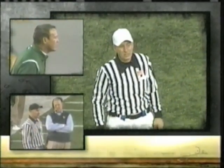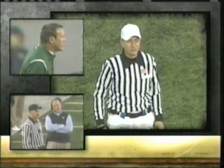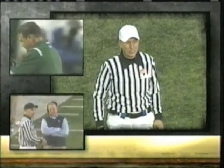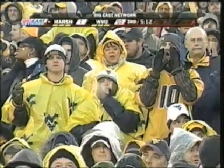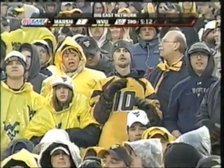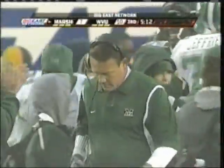After further review, the ruling on the field is a good catch. The ball will be put at the 48-yard line. First down. I like that. 29-yard pickup. He actually complimented Cody Slate there. Did you hear that? It was a good catch. Yeah, it was a good catch. It was a heck of a beautiful catch. You know, the Marshall fans enjoying this one.